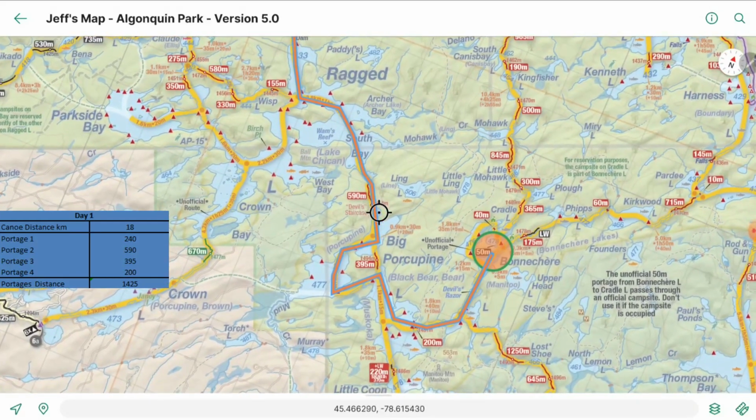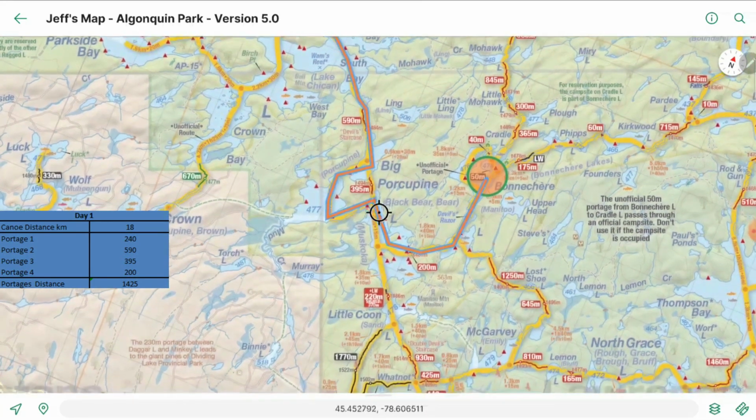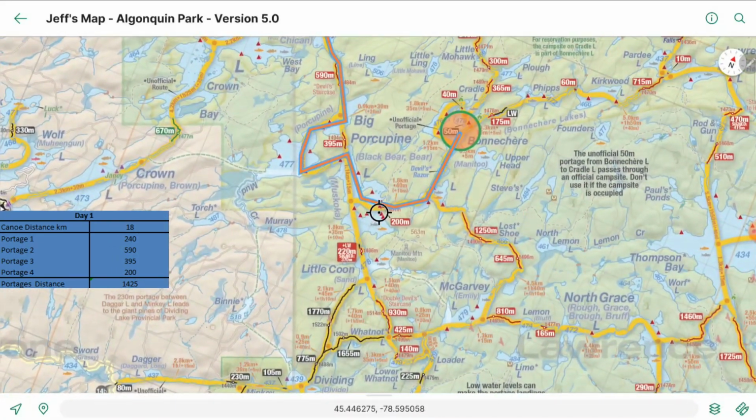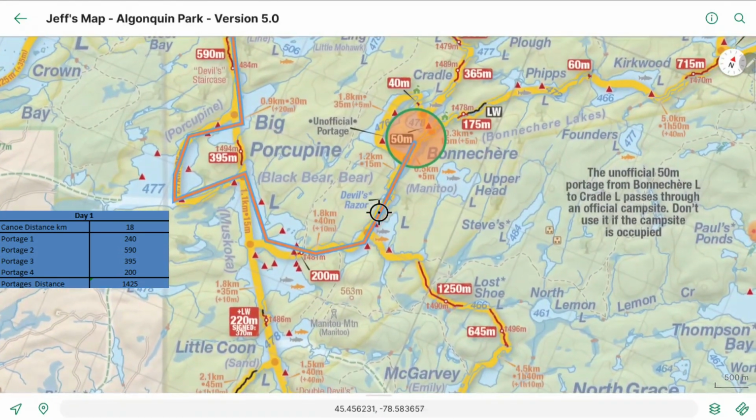Once you meet that challenge and you get across, you'll have another choice on Big Porcupine. You can either canoe around the next portage, which is quite long, or you can hit that 395 portage and skip the canoeing. It all depends how you feel. If you're energetic and you want to hit that portage, hit that. If you're flying with your canoe, then go around. I'll leave that totally up to you. Then you're going to come around and hit another portage of 200, and that'll be a nice quick one.